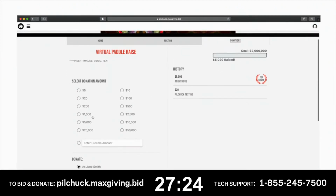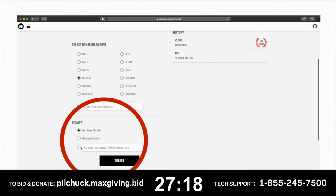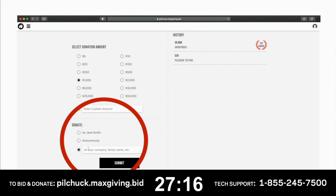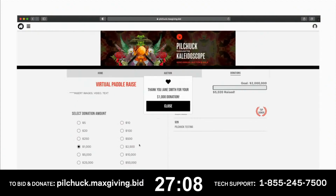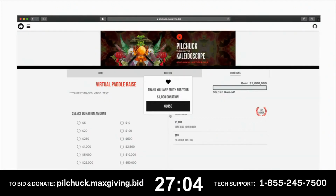You also have the opportunity to choose how you would like to be acknowledged in the donor listing, as the name you entered at registration, as anonymous, or with a custom name. For instance, if you registered as one person but would like to be recognized as a household, you can enter the name of you and your partner here.